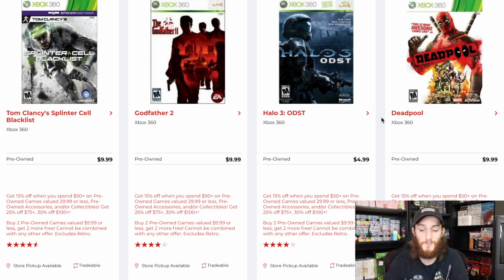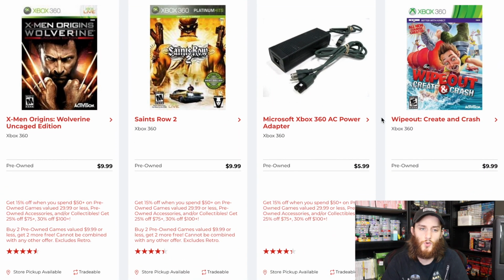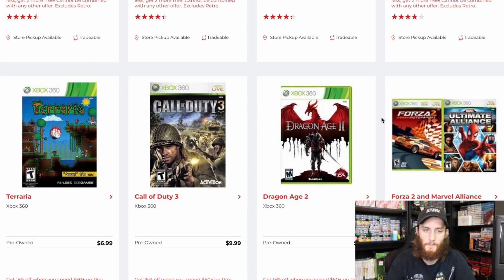Deadpool for $10. It's probably a pretty fun game for that price. X-Men Origins Wolverine for $10. That's not a bad deal. We already talked about Saints Row 1. Saints Row 2's there. That's pretty cool as well. Again, random accessories in here. Wipeout, I don't know why this would be worth $10. I could see it being like $3.99 or $4.99, but I don't see the value in $10.